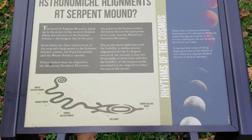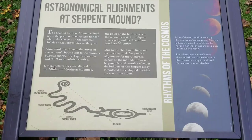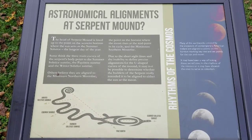Alrighty, this is for outside. He wants me to read this one here. Astronomical alignments at Serpent Mound. The head of Serpent Mound is lined up to the point on the western horizon where the sun sets on the summer solstice, the longest day of the year.